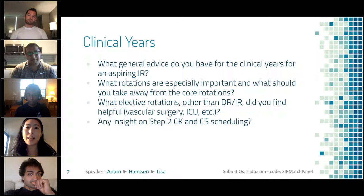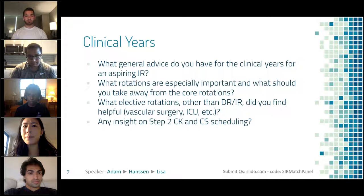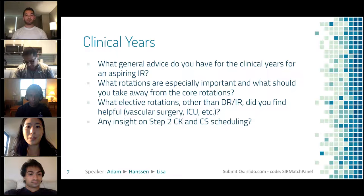I don't know, with the Step 1 pass/fail update, if maybe it'll end up being that everyone recommends that Step 2 CK be taken early on, just because that's going to be the one numerical score of the steps. So for those of you that are impacted, I'm sure there will be a lot more talk about the pros and cons of that as it gets closer. Good luck with that.